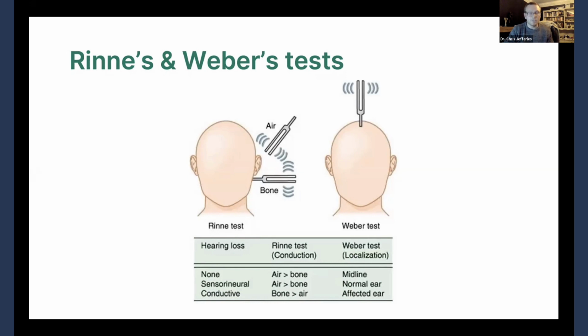So these are the two types of hearing loss that you need to get right in your head. Conductive hearing loss, which is common, or sensorineural hearing loss. Rinne's and Weber's help you distinguish between these two. So Rinne's test involves striking the tuning fork, holding the end of the tuning fork that's vibrating next to the person's external auditory meatus.